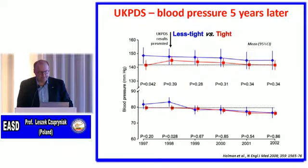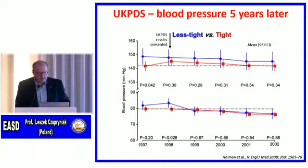130/80 was largely accepted. The additional element in this understanding of the importance of blood pressure lowering came again from the UKPDS, but the observational part of the study, where the study was terminated in its active phase in 1998. The results were presented in Barcelona almost 20 years ago, but then the patients were followed for the next few years. In the blood pressure arm in UKPDS, there was an arm for tight and less tight control. The difference at the end of the study was 10 millimeters of mercury systolic and 5 millimeters diastolic blood pressure.